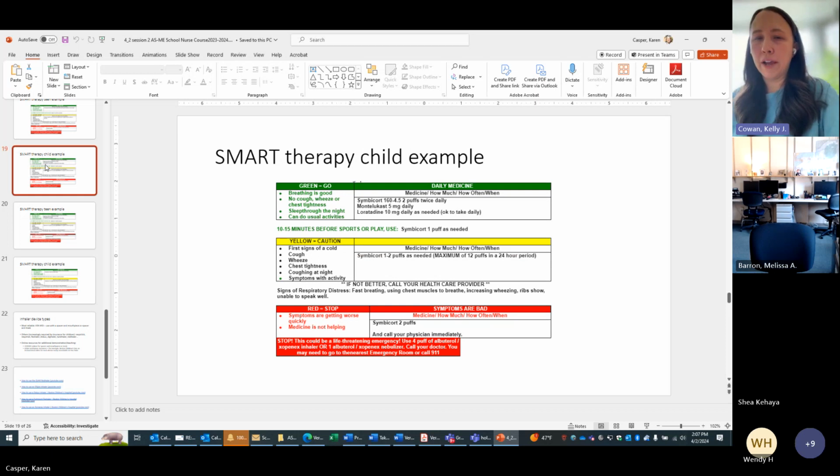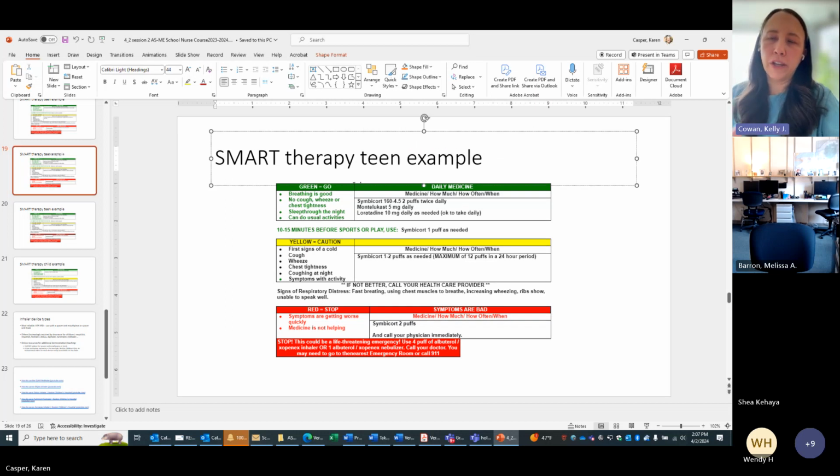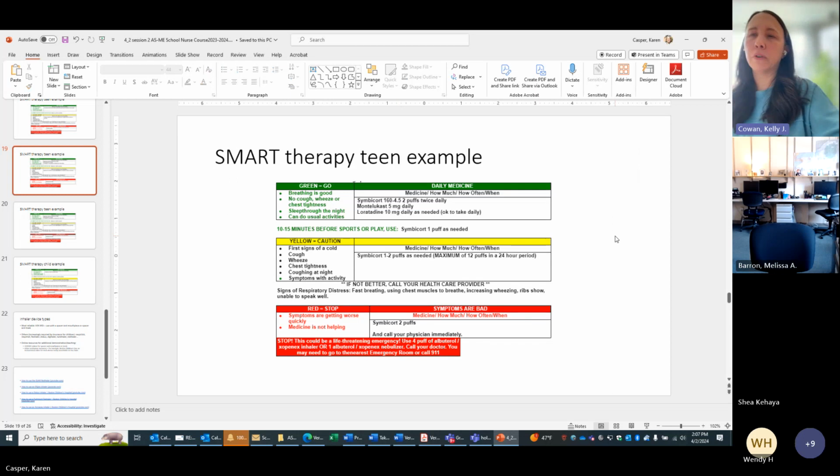Next slide. So this is a child. Actually, this would be a teen, sorry, because they have 12 puffs in 24 hours on here. Sorry, that would be a typo for a child. If it's under 12, they're going to have 8 puffs here in 24 hours. But this one is written 1 to 2 puffs as needed here. And this child's actually just turned 12. I remember writing this plan. This is an actual child's plan example. So they're pretty savvy with their medications. And at this time, I didn't have it on a schedule. We just did 1 to 2 puffs as needed with a max of 12 in 24 hours.